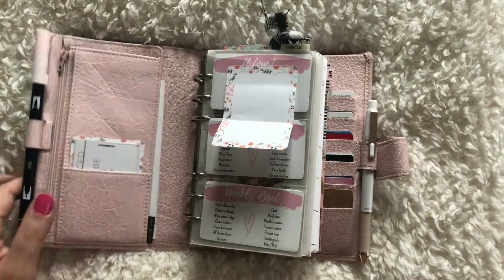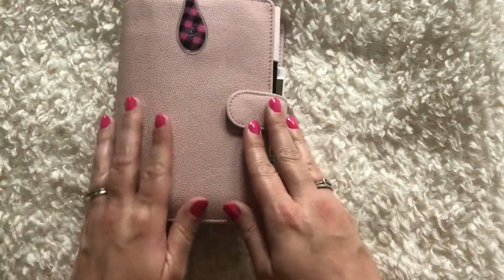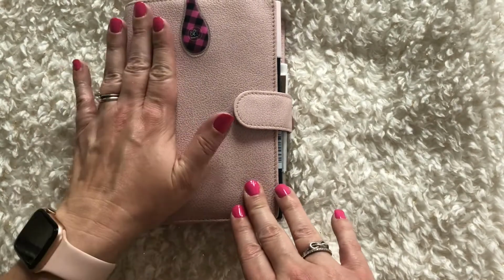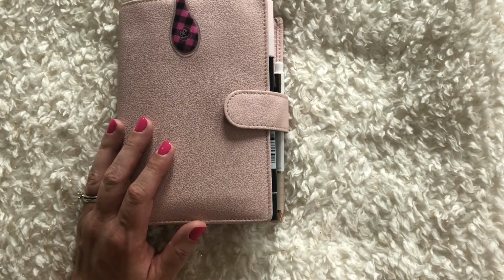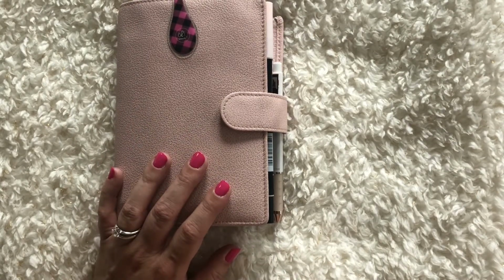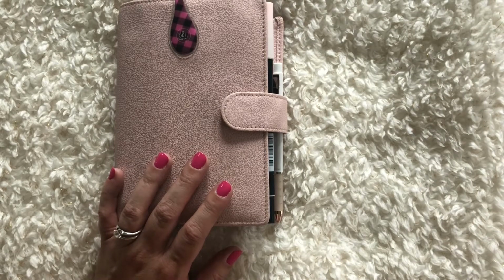I am working on saving for a Gilio, or even a custom Vanderspec, because I want this in pink Croco. That's like my unicorn planner. So I'm working on that. But there's a lot of things that are going to be happening this year, whether we're still dealing with COVID or not, because it's time.